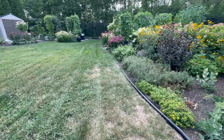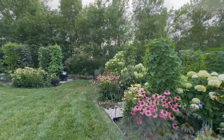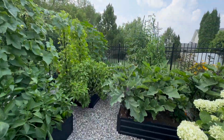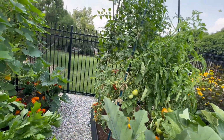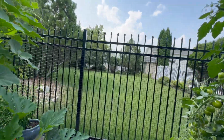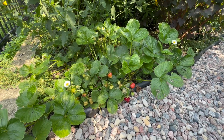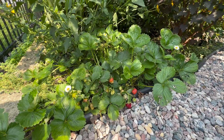Now, let's go inside my vegetable garden. I have two kinds of berries there. This is my strawberry plant. It's an ever-bearing strawberry, producing strawberries all season long.